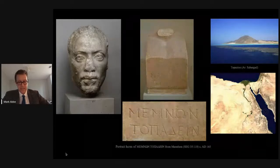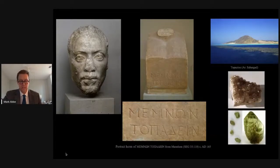The unprecedented nickname, Topodion, is especially interesting. Although perhaps deriving from a similar verb meaning to seek, as it would be appropriate for the hunt, the term here may evoke Topazaios, which was a near legendary island deep in the distant Red Sea. Scholars have generally identified Topodion as a kind of nickname, one of a larger group of intimate nicknames derived from precious gemstones.